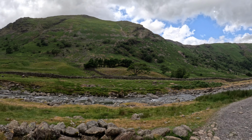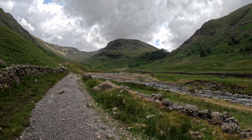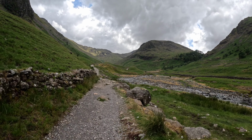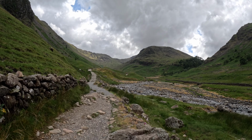This route starts off with a really nice stroll along this valley. A nice river going along to the right, and it's a really peaceful area. Not too strenuous to start the day off.